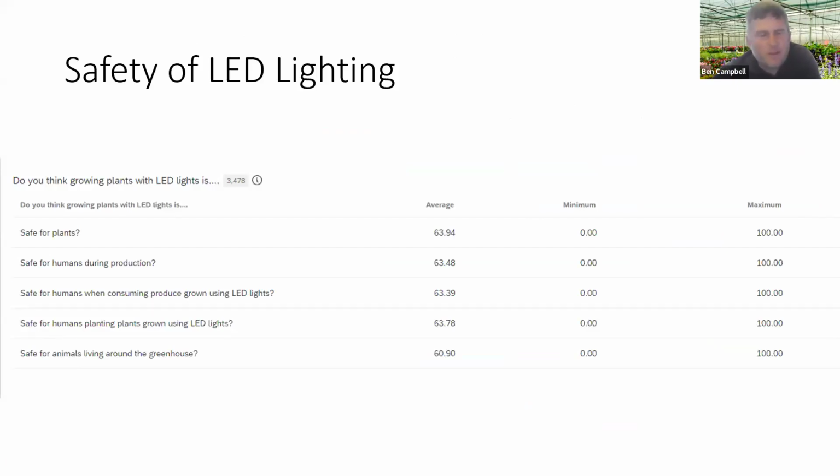Safety, again, as you put these systems in, you really need to think about safety. Because again, we have to think about your consumers, or the people that you are dealing with. 64% on that 1 to 100 point scale. So we're leaning towards it is safe. It's safe for humans during production. This is safe across the board, which is good news with LED lights. That's one of the things that you don't want to have happen, is people thinking you're doing something unsafe.